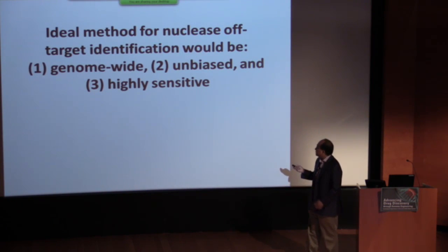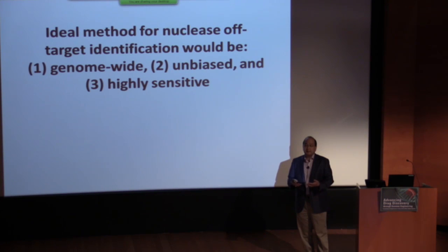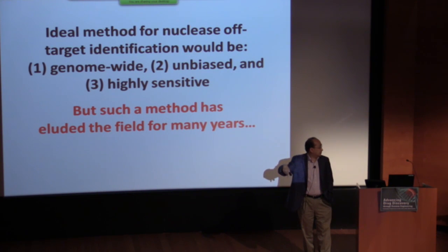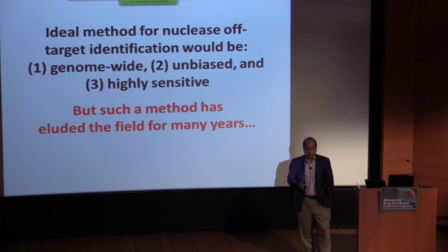And then the last point is that we want it to be highly sensitive. And I think this goes to therapeutics in particular, where even a low-frequency off-target effect could have deleterious effects and actually could be sort of selected for in an in vivo context. In particular, when we worry about mutations that lead to transformation events and those cells being able to grow out and have a selective advantage. So the problem for the field has been that this type of method has really eluded the field. There hasn't really been a method that has all three of these characteristics.